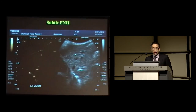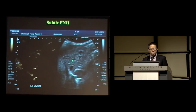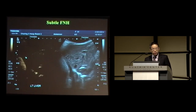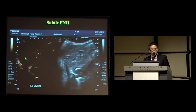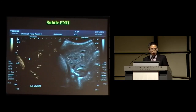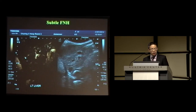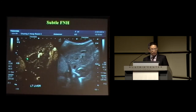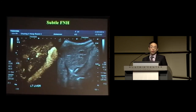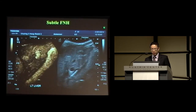Of course, we gave contrast again to confirm its nature, and here it is in the arterial phase. When we're just moving that cursor away to look at this arterial enhancement, you will see a feeding vessel, here it is, from the center of this lesion, and it enhances from the center outwards, confirming that it is focal nodular hyperplasia.